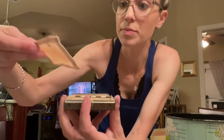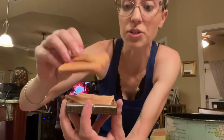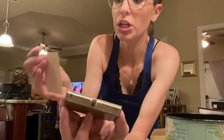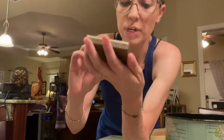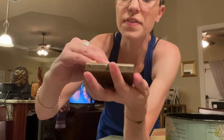And this, I'm assuming, is to keep this safe. I don't know. Compacts are not my thing. It's got a little piece of paper in here. Look, that's where you would put that. Pretty. Yep, so that's in good shape too. It looks like that glass might actually pop out, which is kind of fascinating.